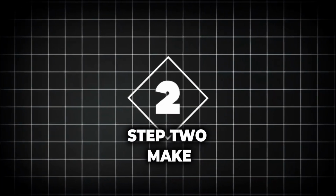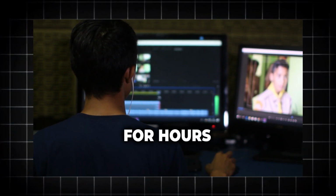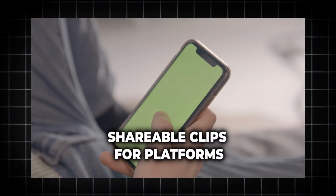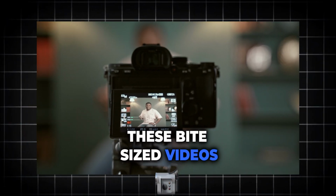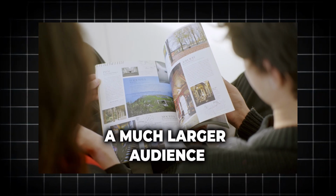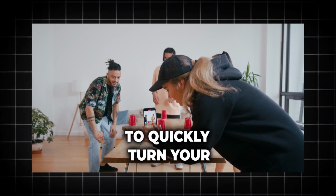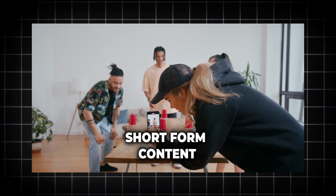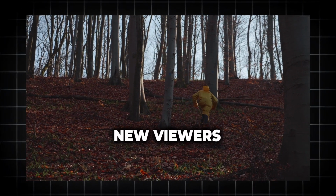Step 2. Make the most of your live content. Instead of just streaming for hours, focus on creating short, shareable clips for platforms like TikTok or YouTube Shorts. These bite-sized videos can help you reach a much larger audience. Use tools like Streamlabs or CapCut to quickly turn your best moments into engaging short-form content. A great clip can go viral and bring in new viewers.